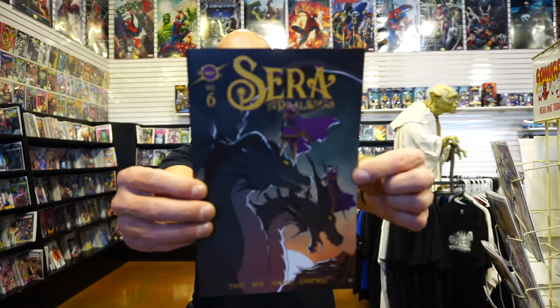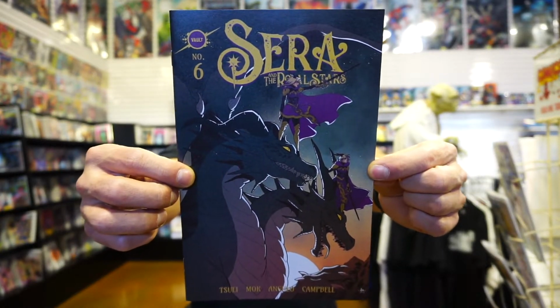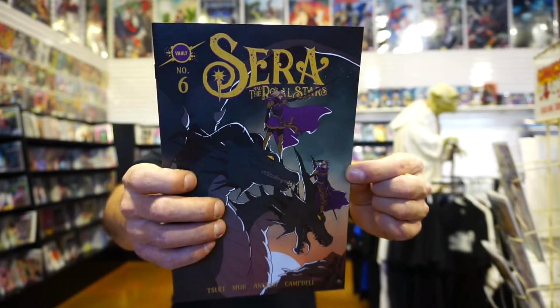The next one I have here is another one of my favorites on Vault Comics. This is the second story arc of Sarah and the Royal Stars. This is issue number 6. I have gotten partway through this book already, and I've got to tell you, I love this series. Sarah and the Royal Stars.